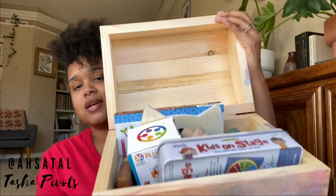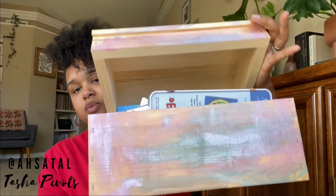So I have this box. It's actually full at this present time because I just refilled it for the next 2 months. And it's all in here, my little treasure box. I got this at Michael's. I'll see if I can find a link, put it in this description with everything else I usually do. And I'm just gonna show you some of the things that I have in here.